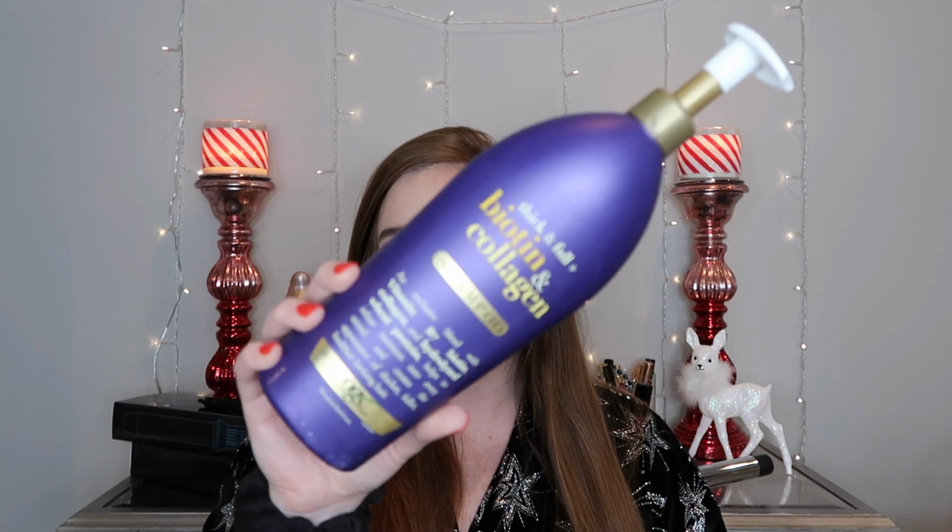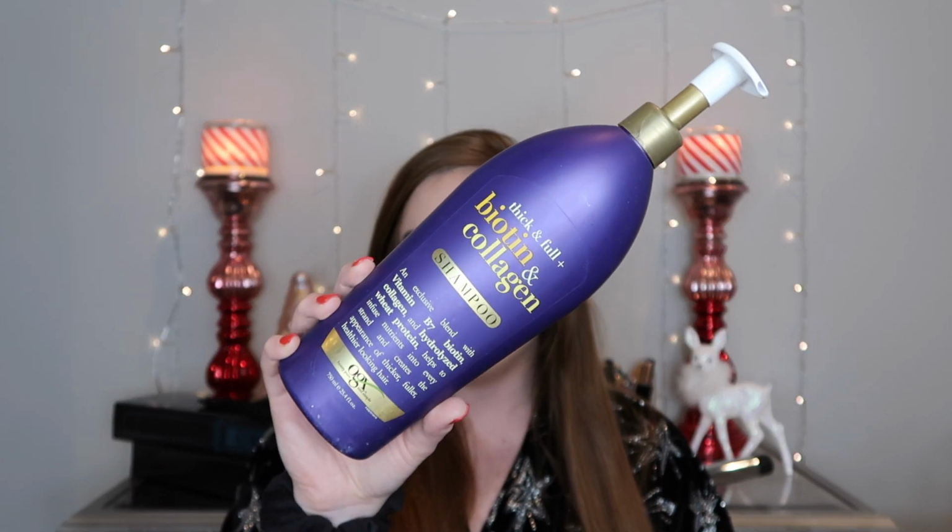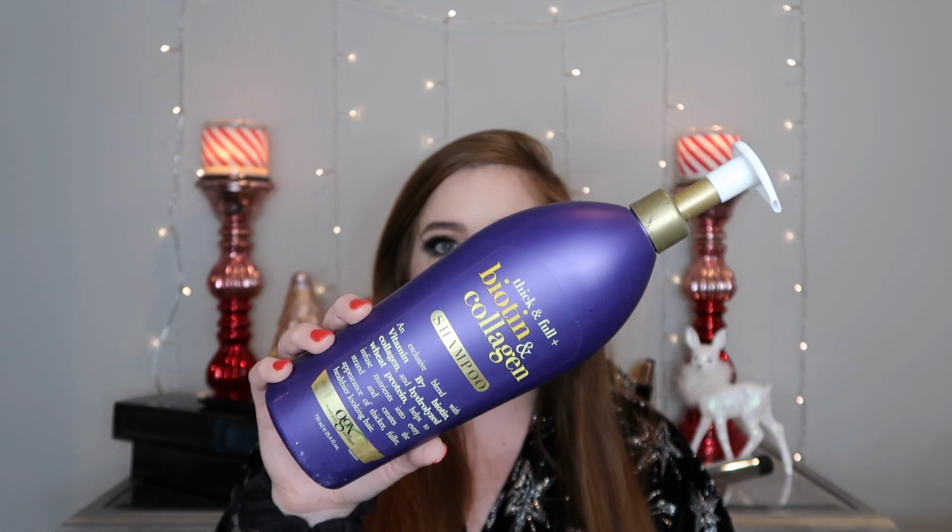I wish I could go more than a day without washing my hair, but even with dry shampoo, my hair is so oily. The shampoo I find that works for my oily hair and that makes it kind of thick and full is this Thick and Full Biotin and Collagen shampoo from OGX. I got this, I believe, from Target. You've seen this brand before. This is the big bottle.